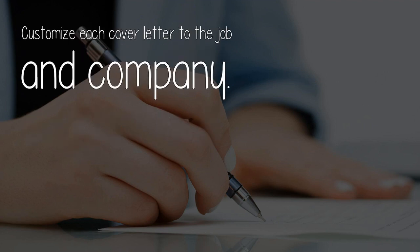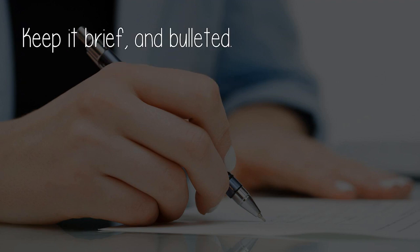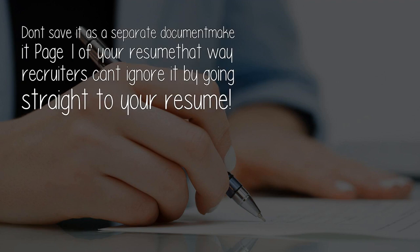Customize each cover letter to the job and company. Keep it brief and bulleted. Don't save it as a separate document. Make it page one of your resume. That way recruiters can't ignore it by going straight to your resume.